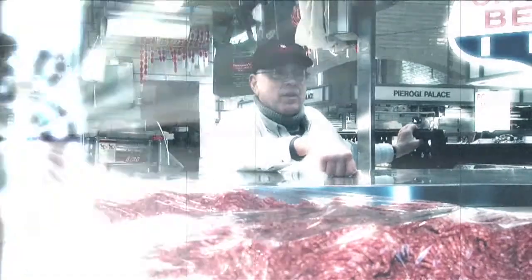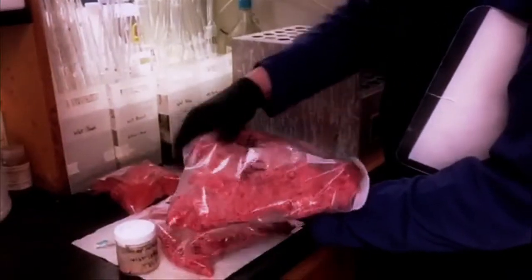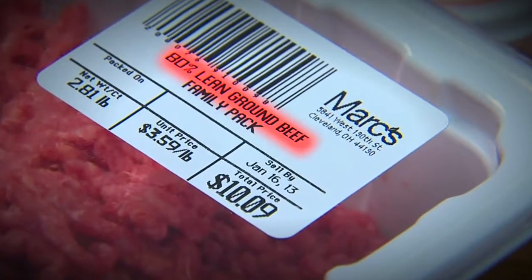I was shocked. We bought ground beef from the Westside Market, Heinen's, Giant Eagle, Mark's, Walmart, and Dave's, and sent it to a lab for testing. Only one sample came back nearly perfect. That's this 80-20 meat from Mark's.